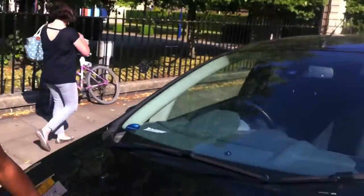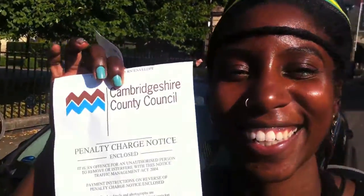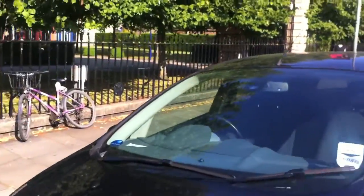Right, guys. So we just got back to the car, and guess what? We've got a parking ticket. 5 minutes late, guys. Beautiful end to the day, my poor Petra. But we had an amazing day, guys. We're going to go back to London now, just pay for this. That's how Cambridge treats us.